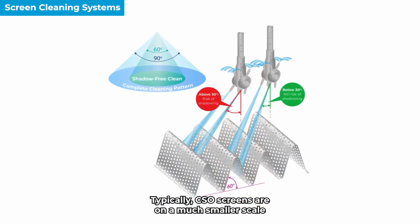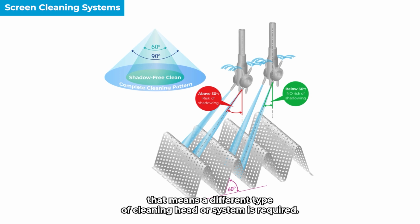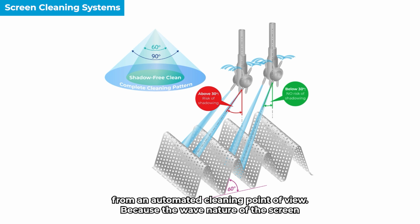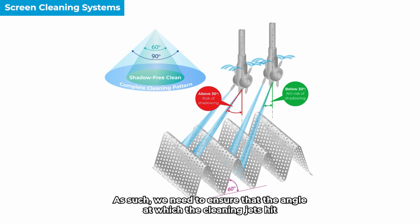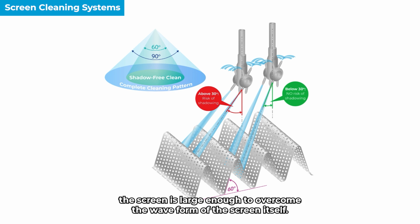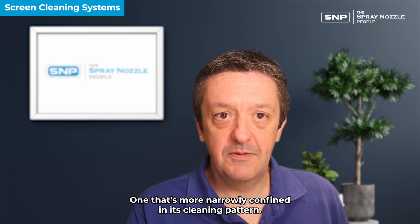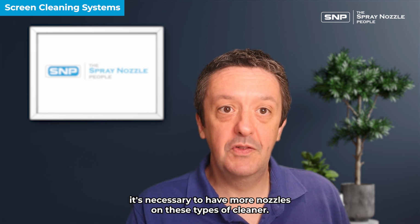Typically, CSO screens are on a much smaller scale than the actual storm tanks themselves, and they also have some specific features that means a different type of cleaning head or system is required. Many static screens have a wave form, which makes them difficult to clean from a fixed point, from an automated cleaning point of view, because the wave nature of the screen actually blocks any cleaning jets that are brought to bear on the screen. As such, we need to ensure that the angle at which the cleaning jet hits the screen is large enough to overcome the waveform of the screen itself. Now, this requires a different type of tank cleaning head, one that's more narrowly confined in its cleaning pattern. Due to the restricted cleaning pattern, it's necessary to have more nozzles on these types of cleaner.